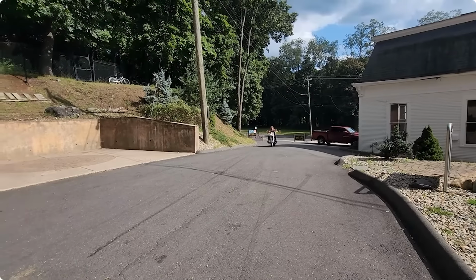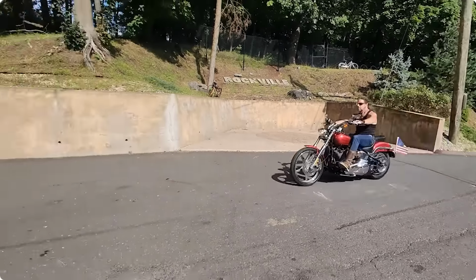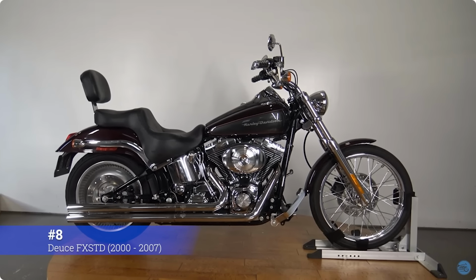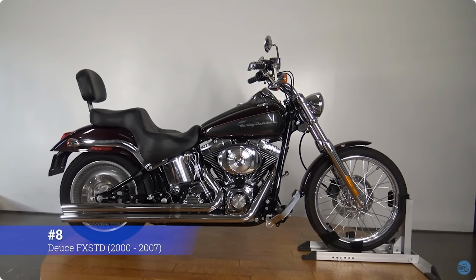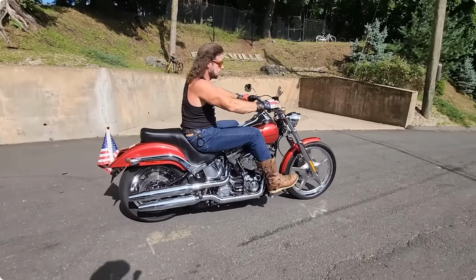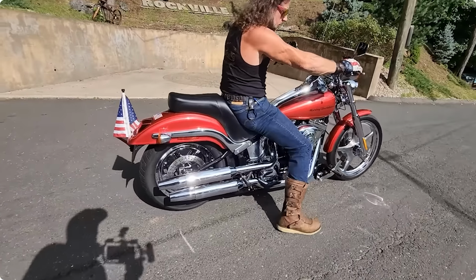Alright guys, so next up on the list, coming in at number 8 best Softail of all time, I'm going to have to give it to the Softail Deuce. The Softail Deuce first came in the 2000 model year, and that's kind of a period of time when Harley-Davidsons were just really hot and flying off the shelves.